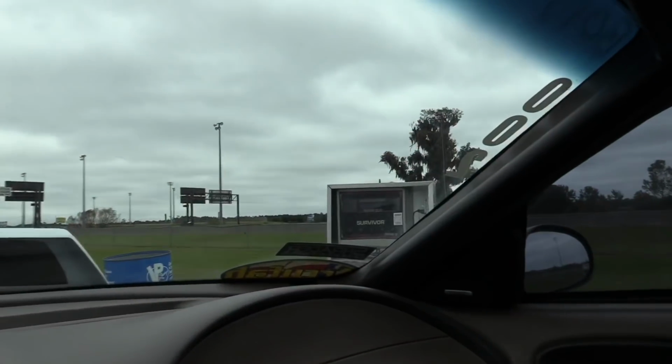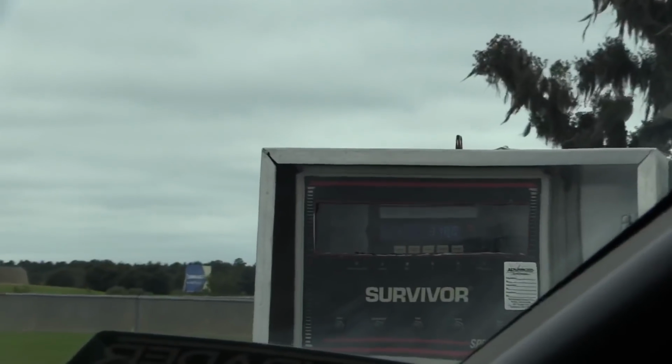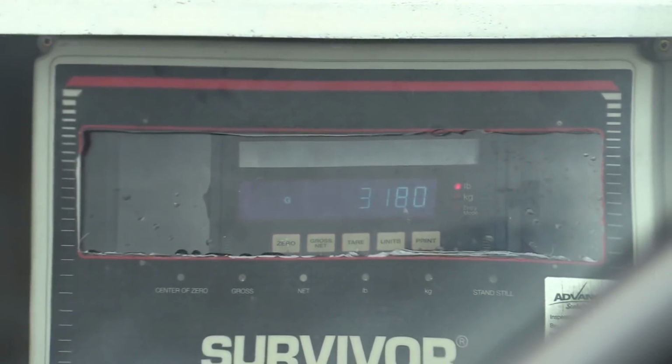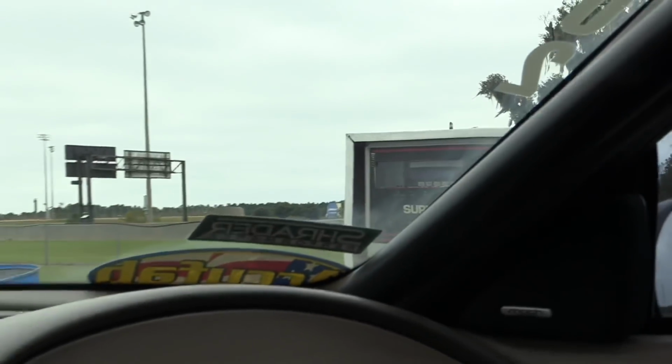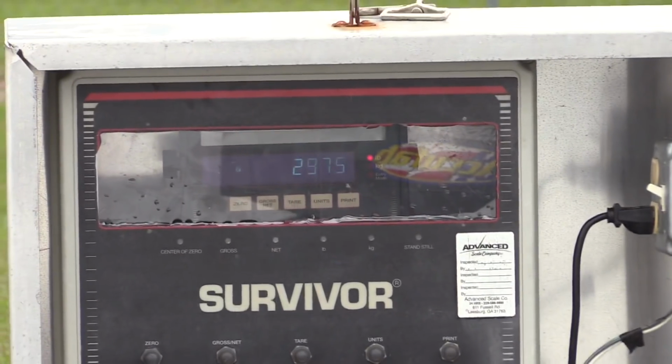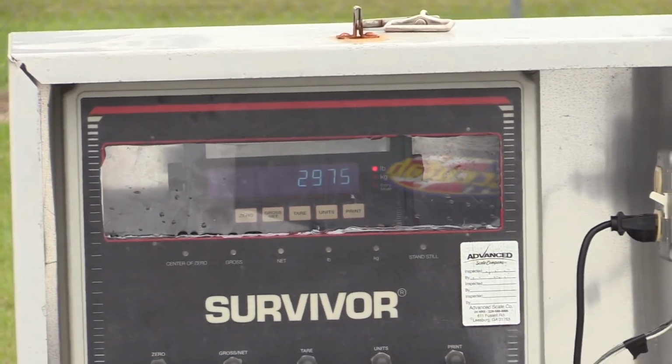Alright guys, so I'm over here on the scale, and as you can see the car is 3180 with me in it, and I'll get out of it and we'll see how much it weighs. So it looks like it is 2975 without me in it, so she's not a lightweight.